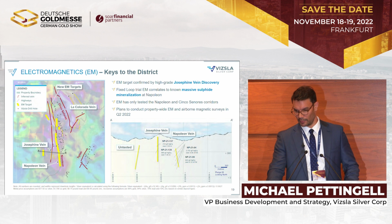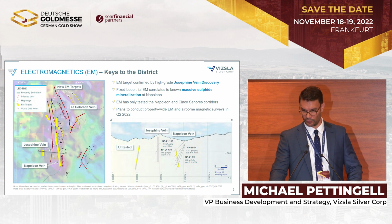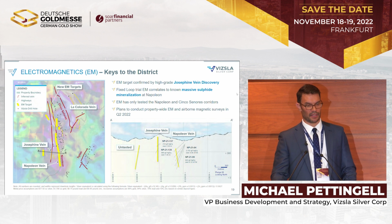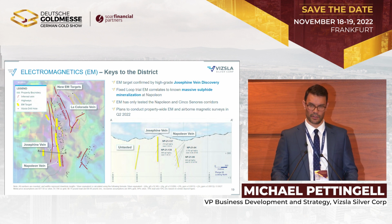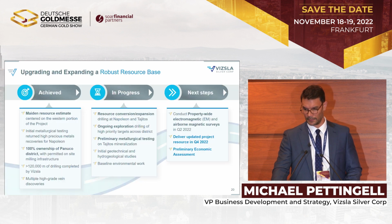We also have electromagnetics that have proven to be successful for us. We have a plan to fly the entire property with airborne mag and EM. We've had a bit of a snag getting the proper equipment into the country because of COVID and supply chain issues, but we're still hopeful to fly that this quarter.